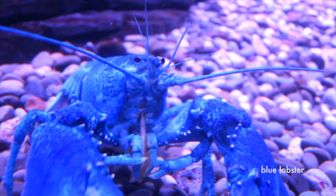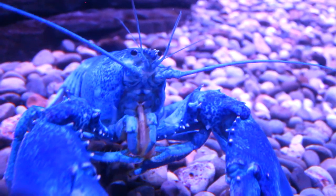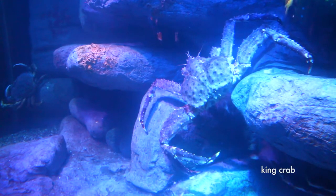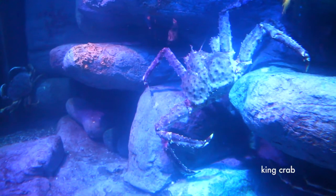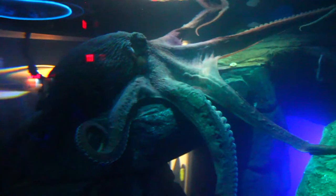A blue lobster. This is very cool. I used to have a blue crayfish. King crab. This is what I mean when I say delicious displays. But that's neither here nor there.